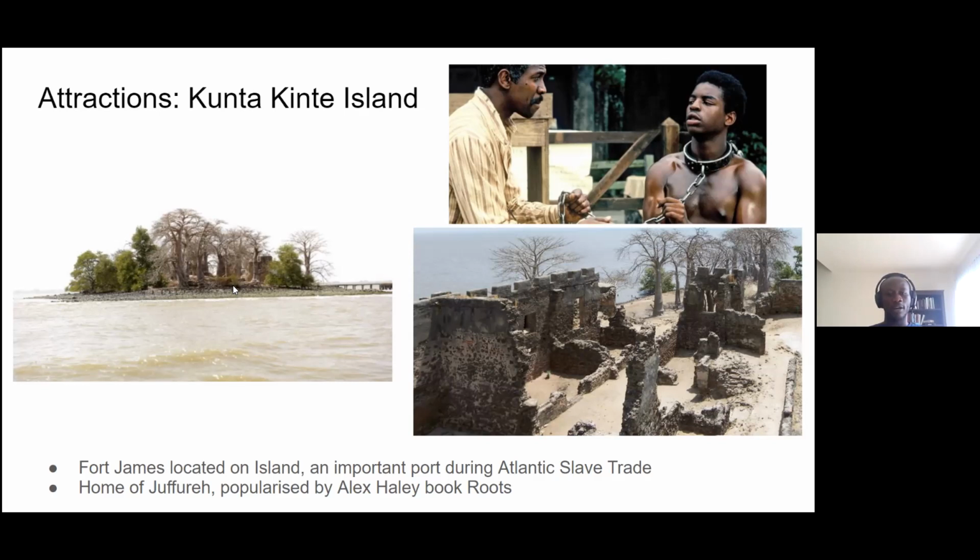live, to change their name. It just showed the life of somebody from Africa, and 3 generations later, how their offspring developed in America during that time. In the movie, whenever they refer to Jufure, that's in Gambia. That is what this Kunta Kinte Island is. And this was the port that was portrayed in the movie.